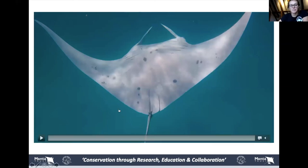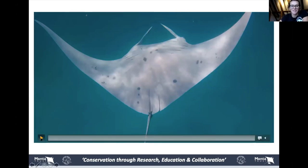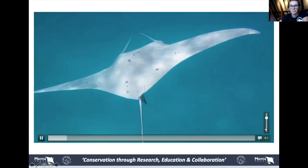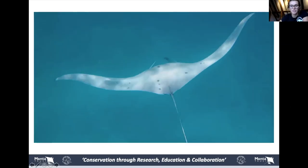Now, sometimes we see juvenile mantas or young mantas, and they can be very shy and scared of us. And sometimes we see them and they're very curious. So this is a manta that we saw a couple of years ago, and it's very curious.